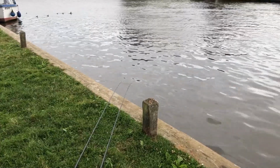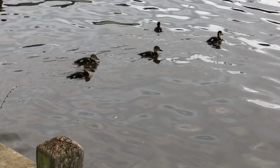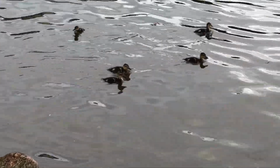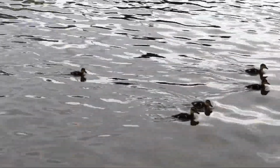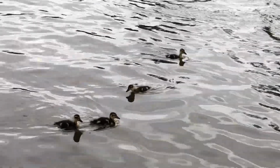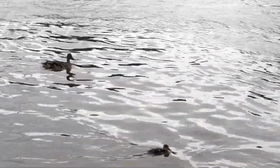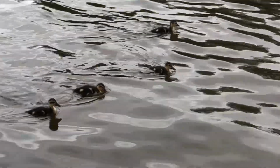Perks, eh? A few little ducklings. They're nice to see. A lot of places have all been wiped out by our furry friends on the land with their sharp teeth. So it's nice to see a few little ducklings, and your mother mallard just behind it. Lovely to see.